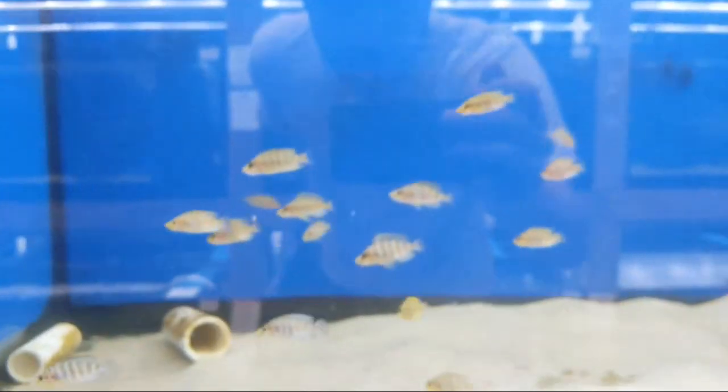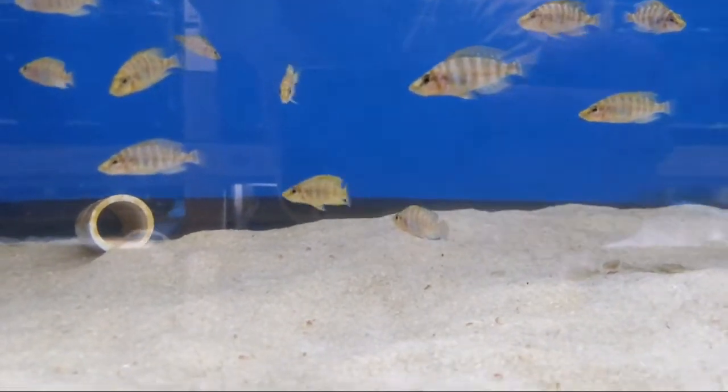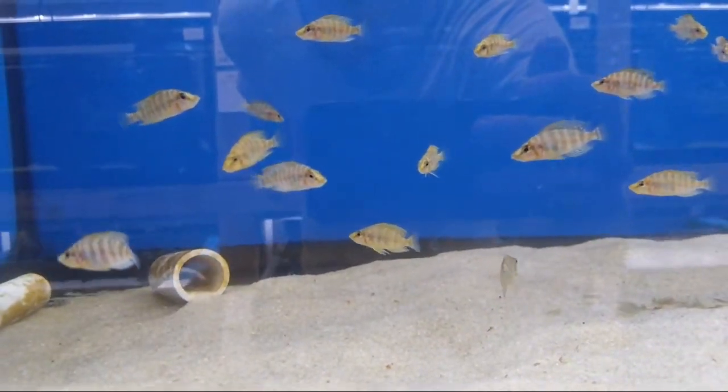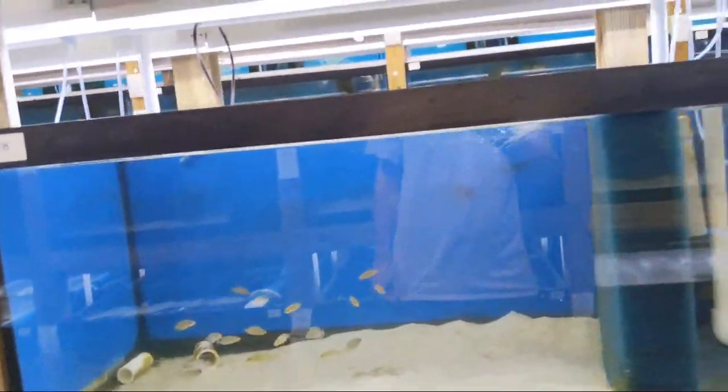Got some gold-faced Compressiceps. Don't have any color yet, but if you've seen adults of these, man, you need to get them. They're solid black with a bright orange face. It's incredible to see.